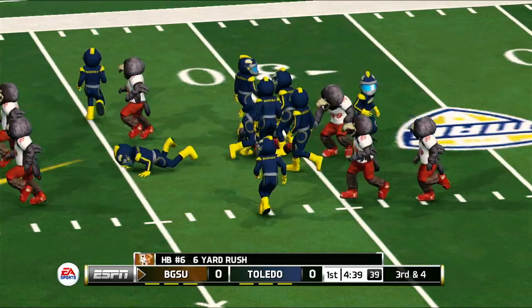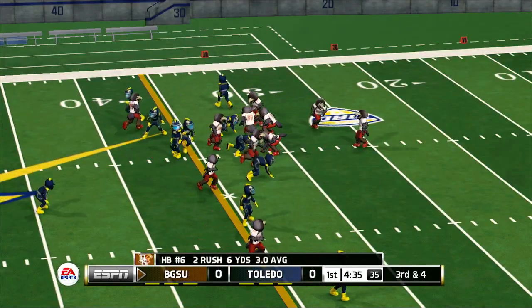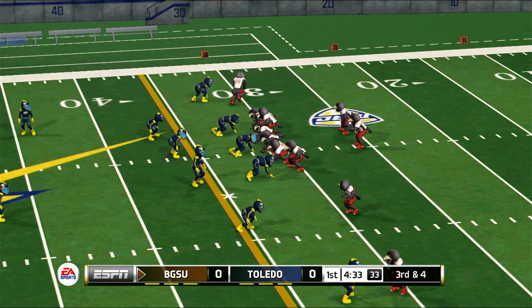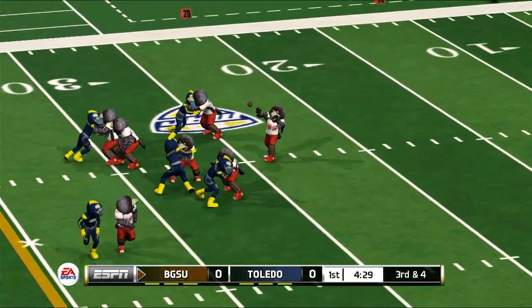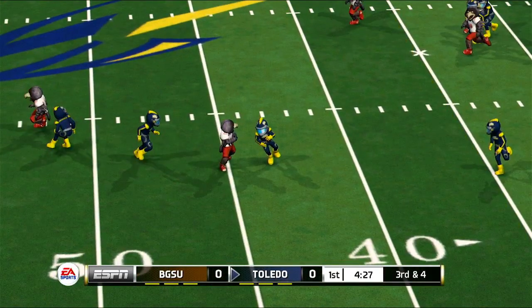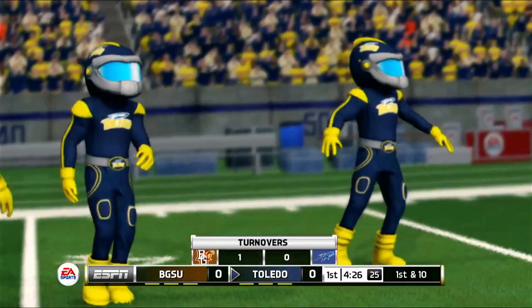And they get nice yardage on that run. The delayed handoff picks up about 6 yards there. That'll bring up 3-4. Gets it out quick, and it's going the other way. And he's tackled right around the 40.